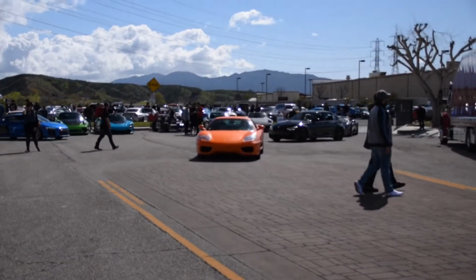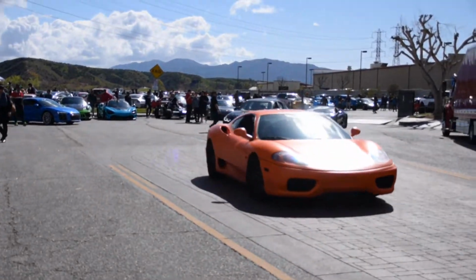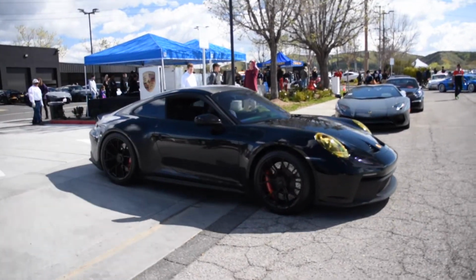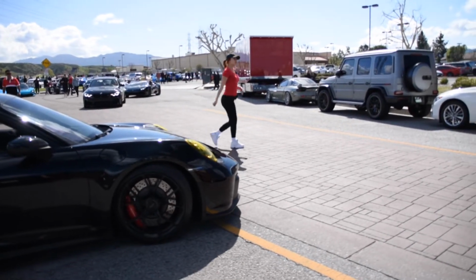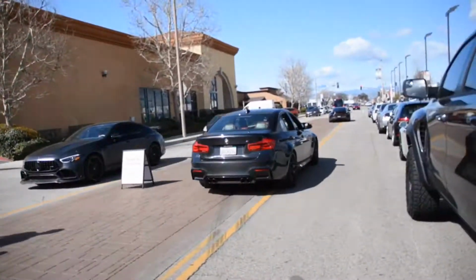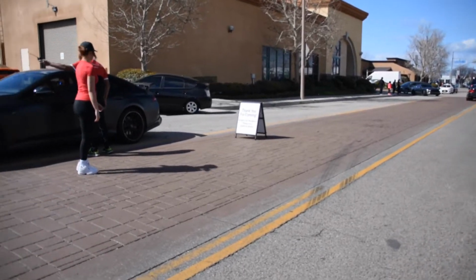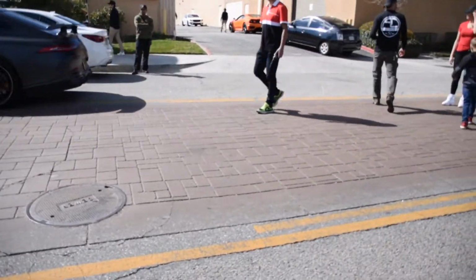I'm still not a fan of this orange 360. Like, what he was thinking, I don't know. And then we got a 992 GT3 without the wing, so it's kind of like a touring. What the heck was that all about with the orange 360? Maybe they wanted to switch drivers. I don't know. That's weird.